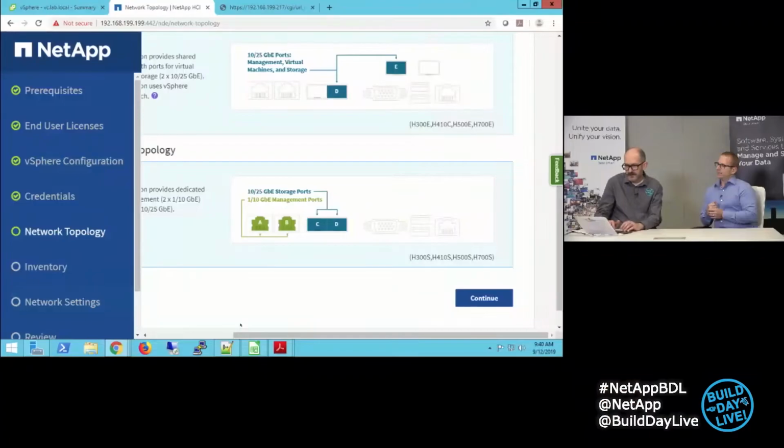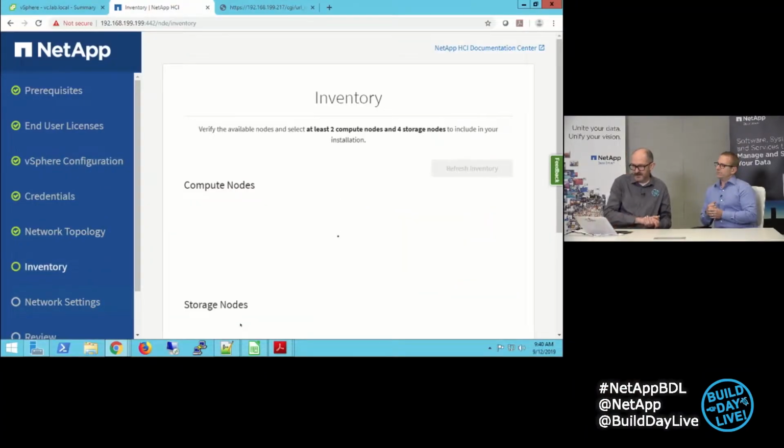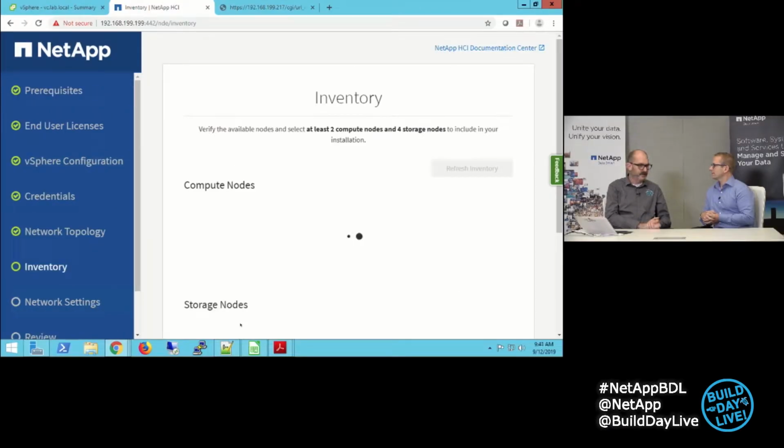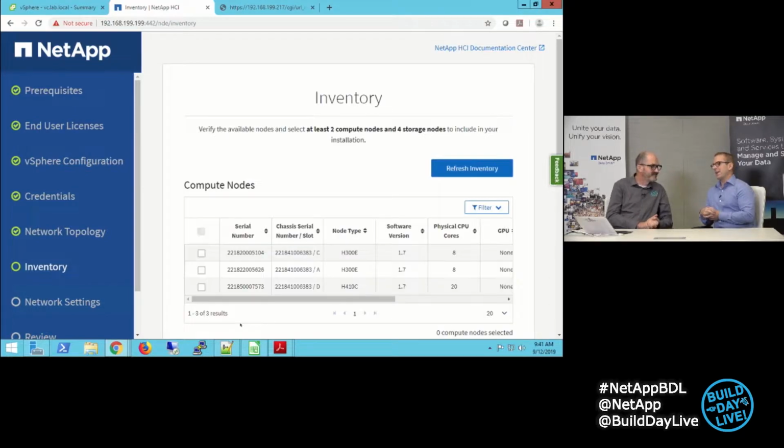Okay, we'll continue on with that and see what we get to see. Now this is the point where my passing comment to you about powering off the additional nodes that we're going to use to expand will come in, and we'll see whether it registered with you late last night as well. I did not end up powering them off, so it is still in here.